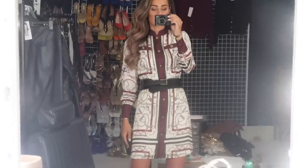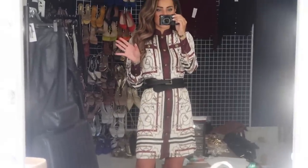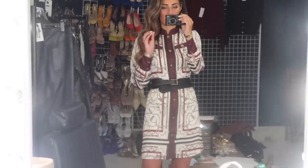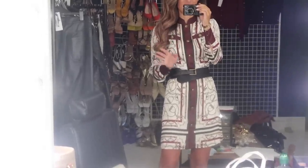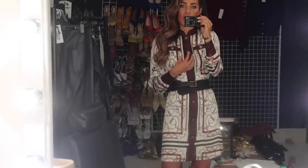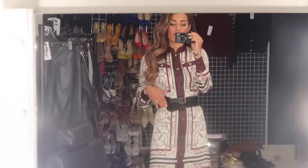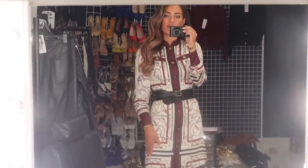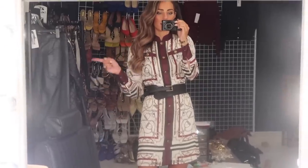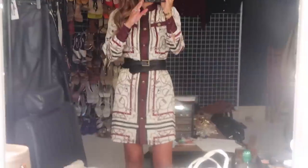And this is the white colorway of the dress. Now this really does give me old school Gucci vibes. This is such a nod at old school Gucci, and I love, love, love that. It's got heritage green and a really beautiful deep burgundy that runs through the front and on the cuffs as well. And then of course it has this horse bit snaffle print throughout, and it just looks beautiful. But this is the different colorway to the other dress, and it looks so wonderful. I love it with the belt as well.